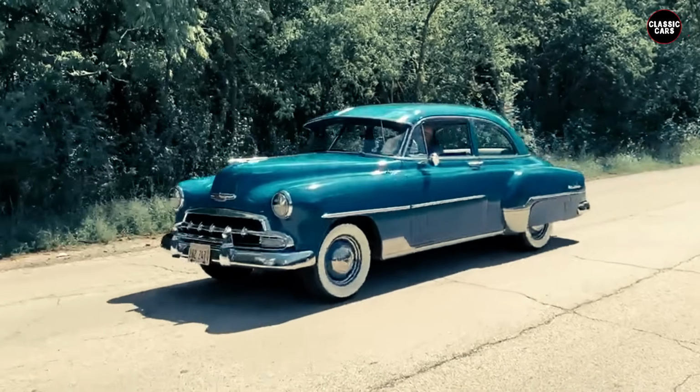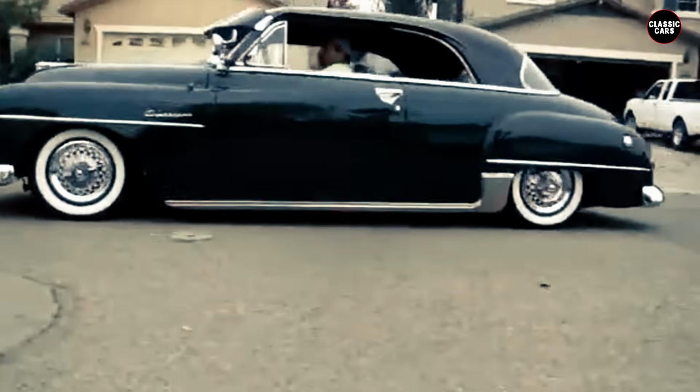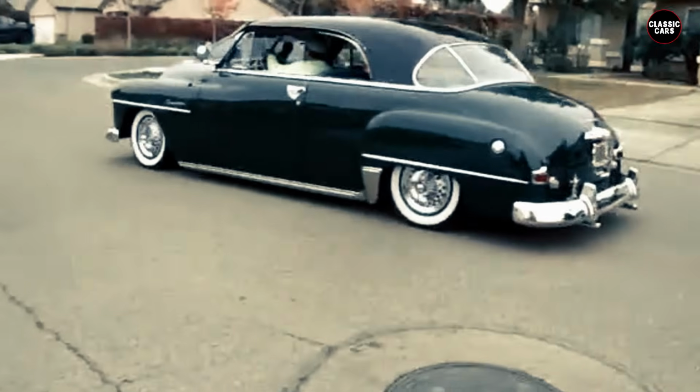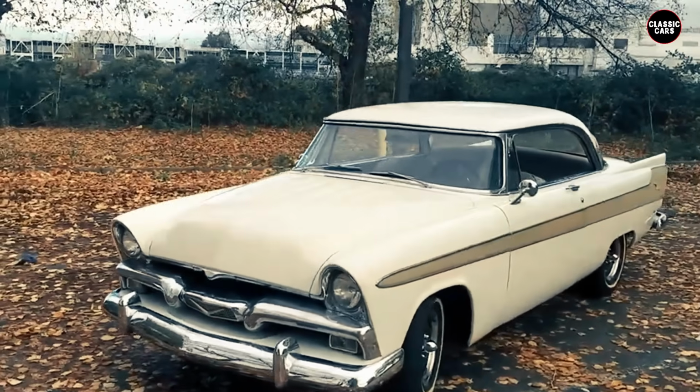These are 12 dangerous disasters you won't believe were ever real, and one of them truly disgraced American engineering. 1. Plymouth Fury, 1956 to 1959.